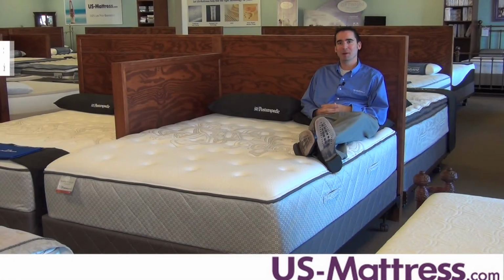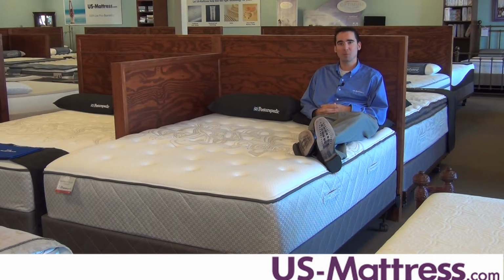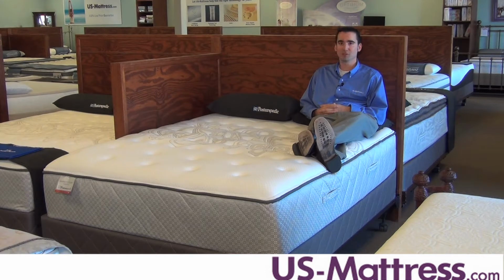This is the Sealy Posturepedic Barrett Court Cushion Firm. It represents the top of the cushion firm collection in this year's line of Posturepedics. At a comfort scale rating of a 3.5, it's good for anyone who wants a firm mattress, but not hard. This mattress has enough padding to give you some body contouring at first, but still great firm underlying support.